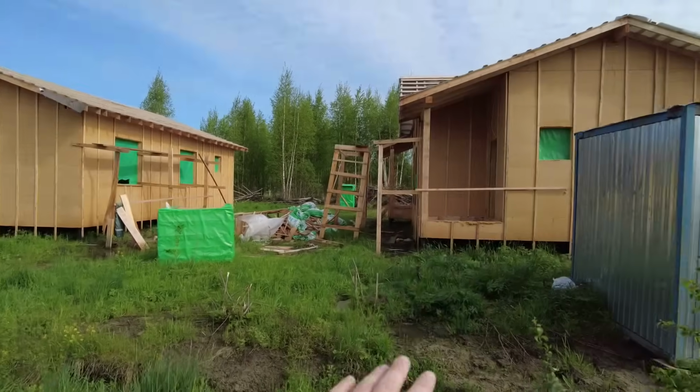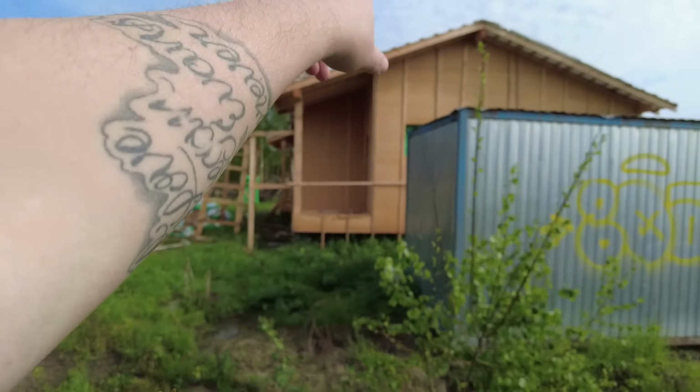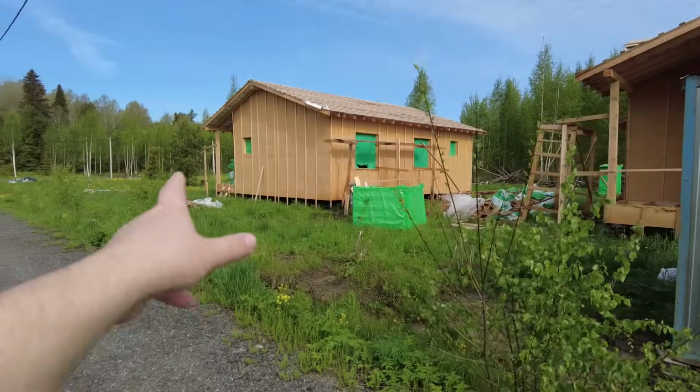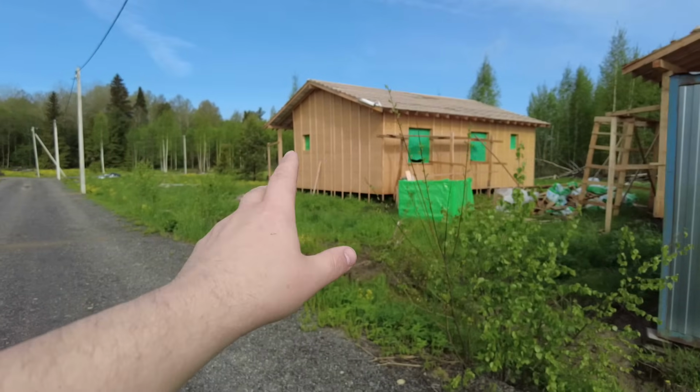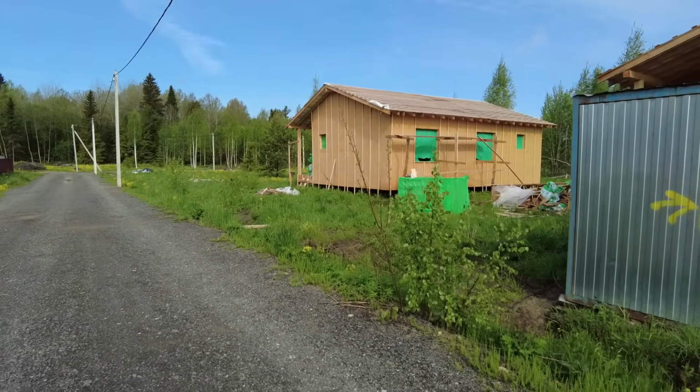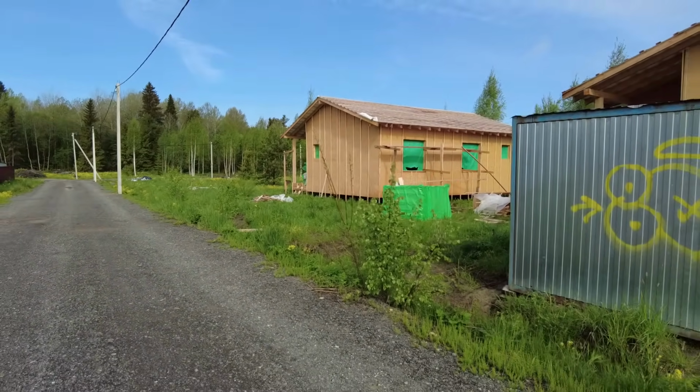And on top of these rails right here, they're going to put probably siding, vinyl siding, or the plank of wood or whatever. I keep forgetting the name of it. Tongue and groove, Jesus. Yeah.